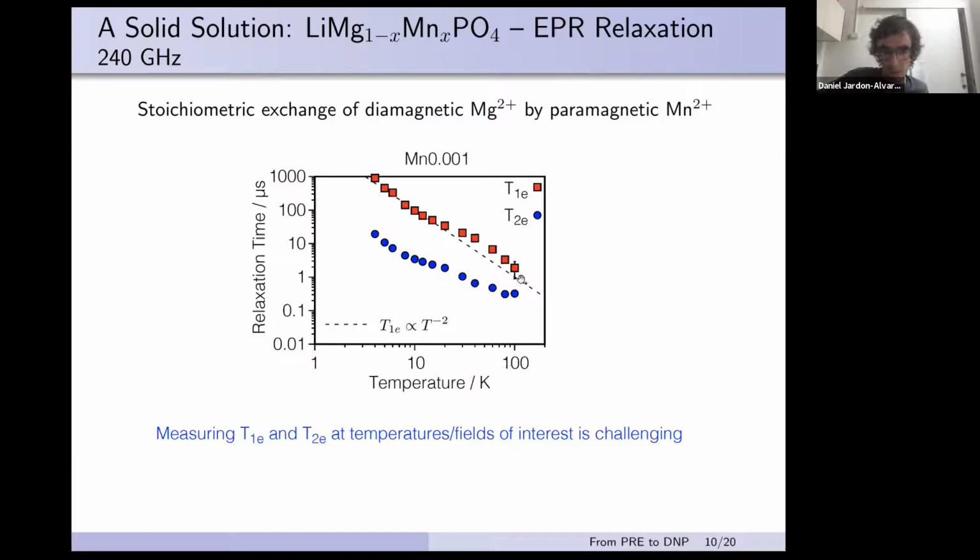And what I want to say here is that for this lowest concentration, we get a T1E which is around a few microseconds. And for T2E, we observed that over the entire temperature range, T2E is more or less one order of magnitude shorter than T1E.